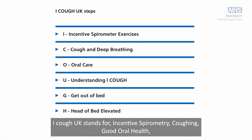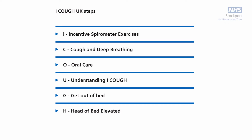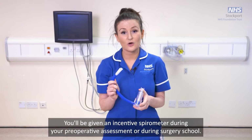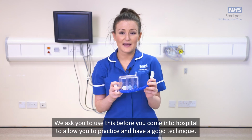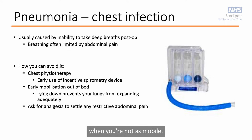ICOF UK stands for Incentive Spirometry, Coughing, Good Oral Health, Understanding, Getting Out of Bed and Head of Bed Elevation. You will be given an incentive spirometer during your pre-operative assessment or during surgery school. We ask you to use this before you come into hospital to allow you to practice and have a good technique. We know this helps to reduce chest infections after surgery as it allows you to improve your lung function when you're not as mobile.